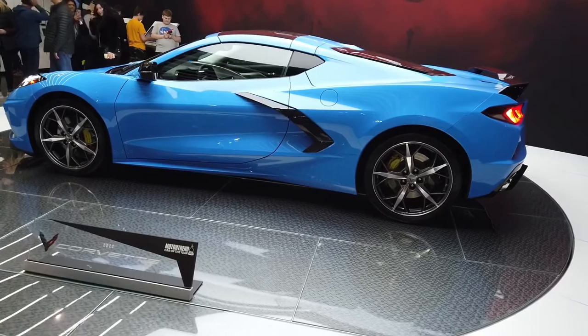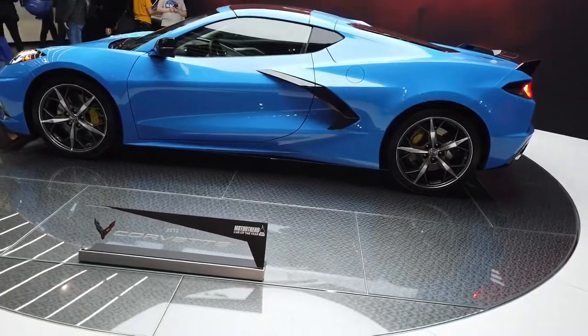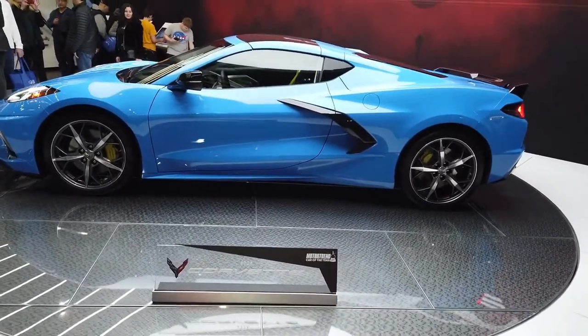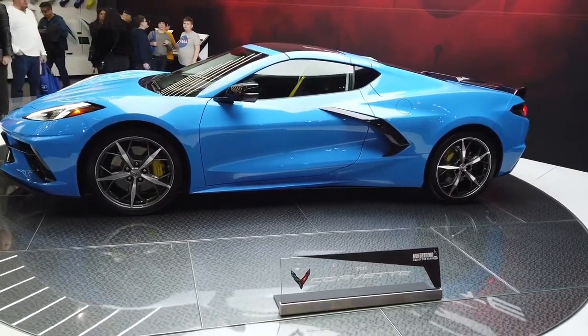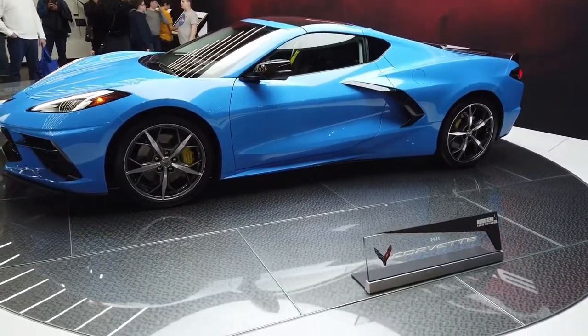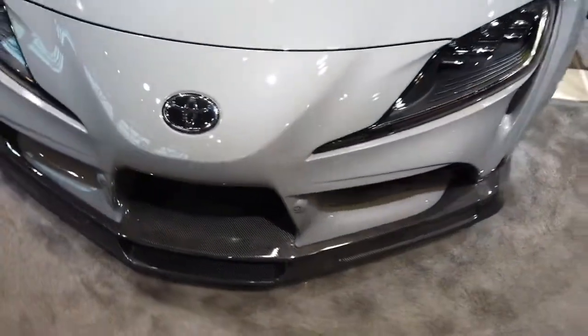How much is this? 60,000. Yeah, starting price is 60. This one, as you see it, is about 160. Wow. The Subaru S209 is 60,000. Which one? 86.